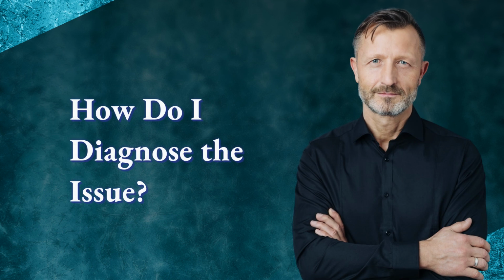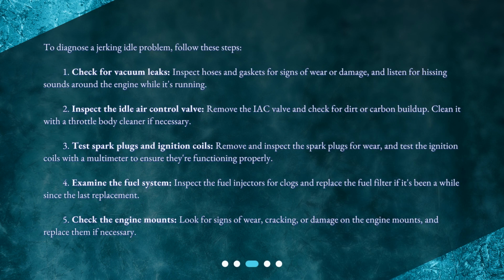How do I diagnose the issue? To diagnose a jerking idle problem, follow these steps. 1. Check for vacuum leaks. Inspect hoses and gaskets for signs of wear or damage, and listen for hissing sounds around the engine while it's running. 2. Inspect the idle air control valve.